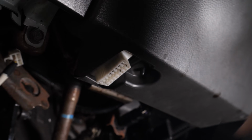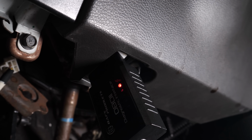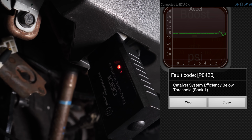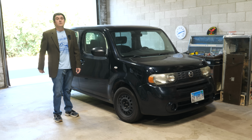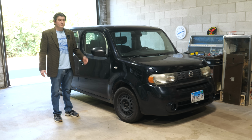What's wrong? Well, a quick check with one of those Bluetooth code scanners revealed its engine computer has stored the dreaded fault code P0420, catalyst system efficiency below threshold. In other words, this car thinks its catalytic converter isn't working right, and because of that, it would fail an emissions test if I were to take it in for one, which I'll have to do before I can renew its registration.